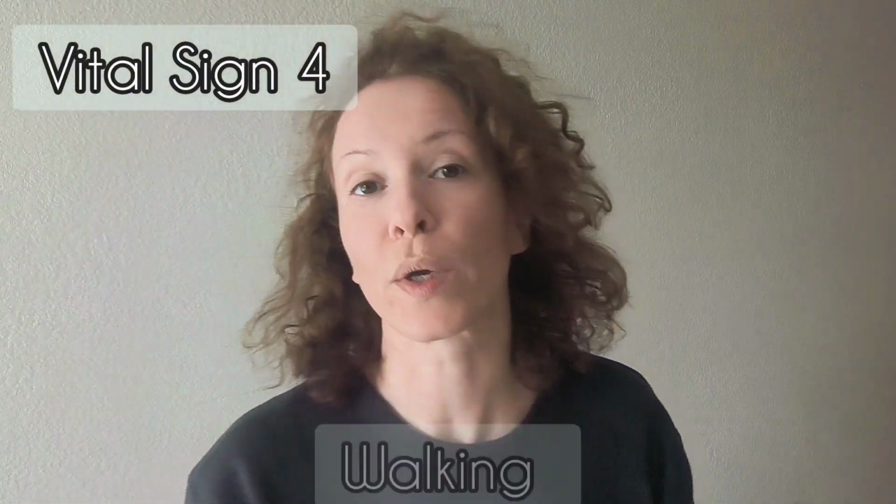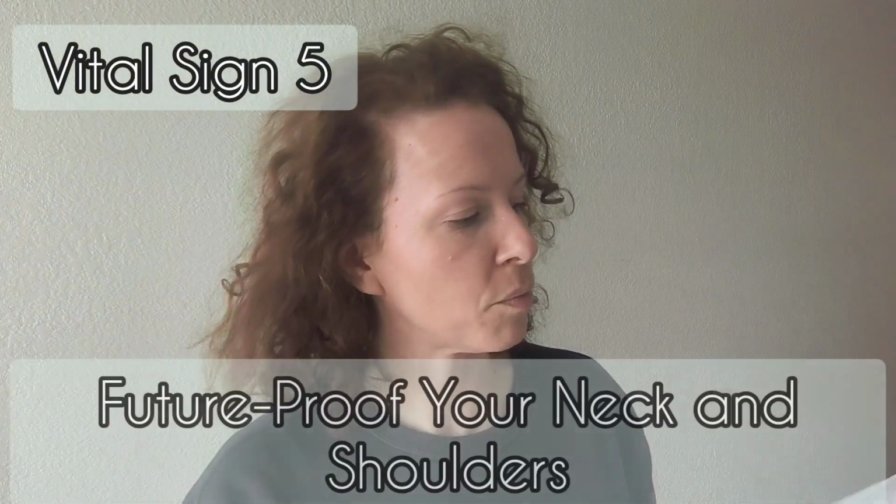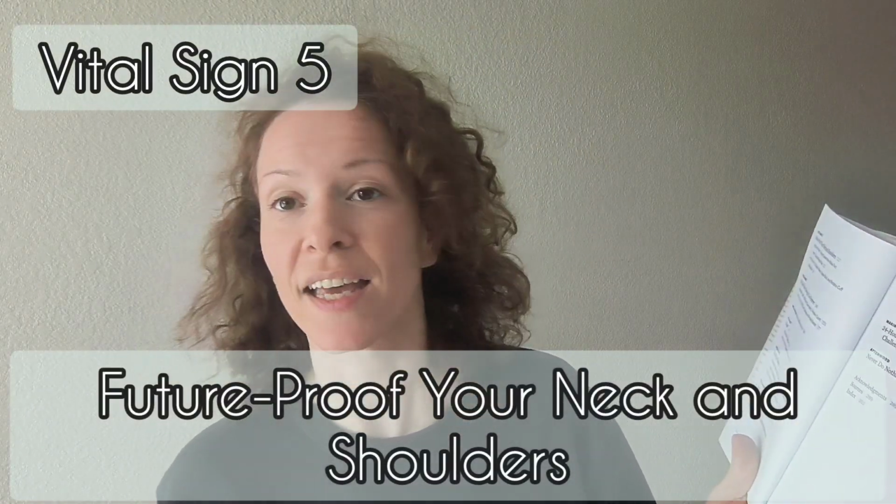Then vital sign 4 is about walking and how you can incorporate more walking into your routine. Yes, a step tracker, but also how every step actually counts, like parking farther away from the grocery store and then walking, things like that. That's the point. Then vital sign 5 would be future-proofing your neck and shoulders.